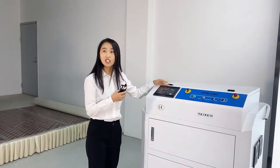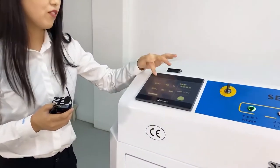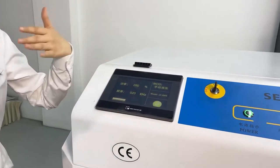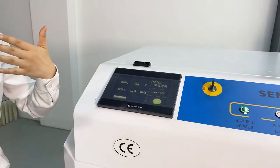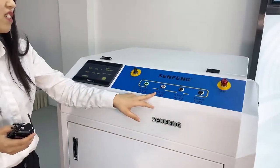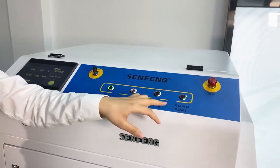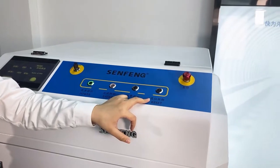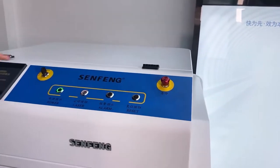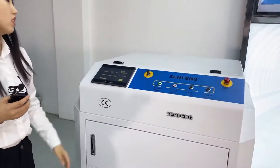First, we can see this is our control panel. Here we can see its power and the frequency. We can adjust the power and the frequency, it depends on our requirement. And this is the power, and this is the start button, and this is the alarm button, and here is the reset button. And this is the emergency stop. So it can meet your normal demand when you work.